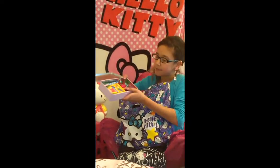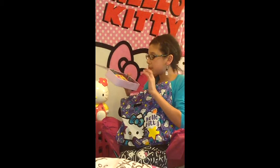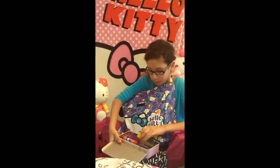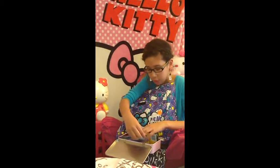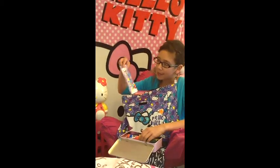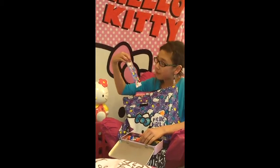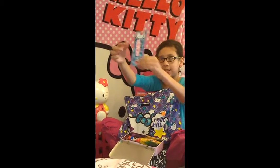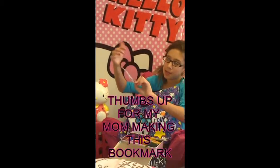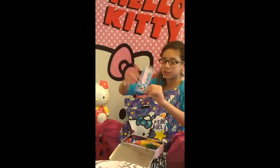I got my crowns. I got some bookmarks. Let me show you. I'll show you the cool one. I got this one. My mom made it for me in the Hello Kitty. See? In the back, this is actually a Band-Aid right here. And these are just like confetti. These are just Hello Kitty stickers right here.